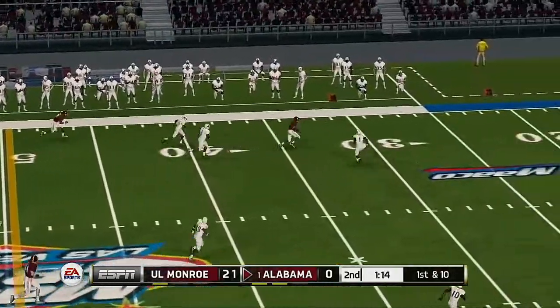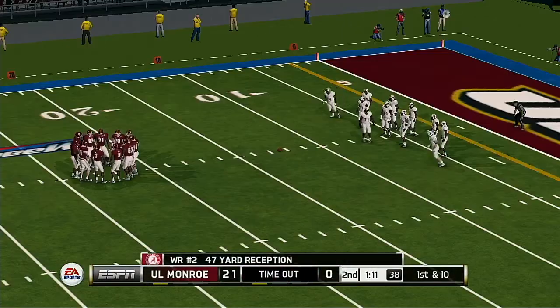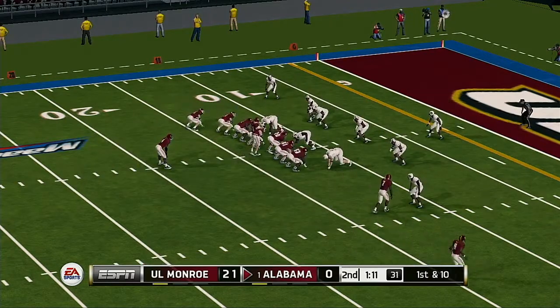Here's a quick throw. He's got it with room to run. Brought down around the 13-yard line. Big gain there for the first down. There was some miscommunication down there by the defense that allowed for that big gain.